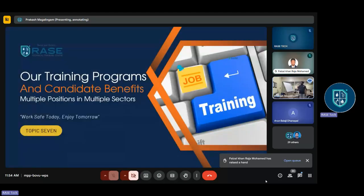Okay, so our training program and candidate benefits are also very important. Multiple positions in multiple sectors. See, the process and mechanical side gives you rotating and static equipment engineering, with multiple opportunities: commissioning engineer, pre-commissioning engineer, rotating equipment engineer, rotating mechanical technician. Many opportunities. With a single training, you can approach many positions.